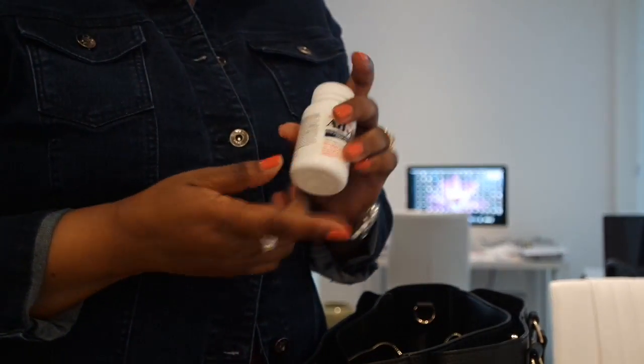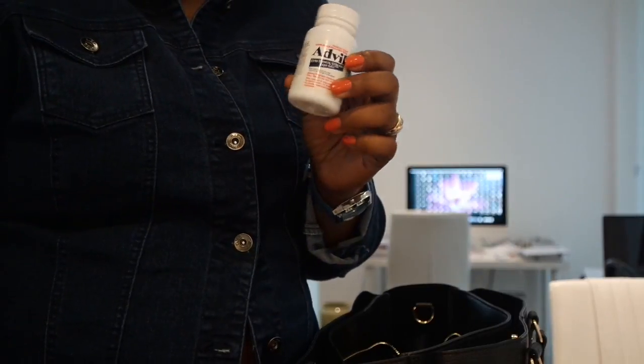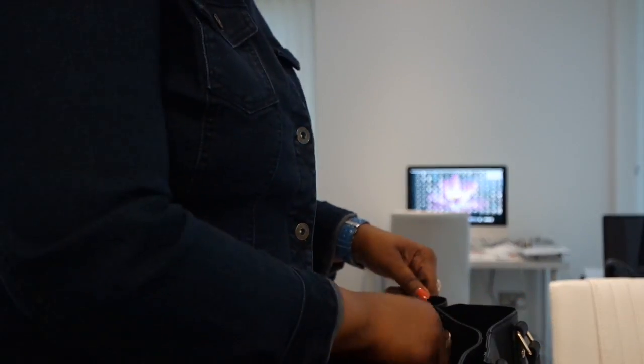Advil. I like to have some pain medication with me, because you never know when you're going to end up with a headache or a backache, or you may need some medication for something. I like to take Advil, so this goes into my bag and into the corner. So now everything is in my bag, and we are just going to zip that together.